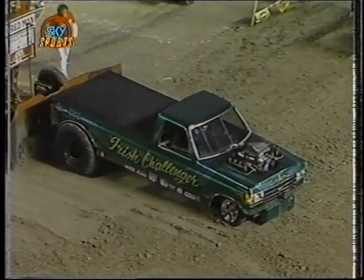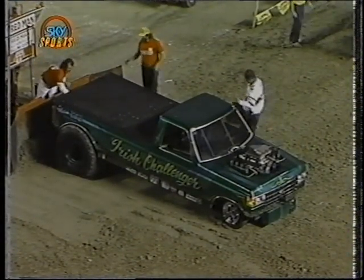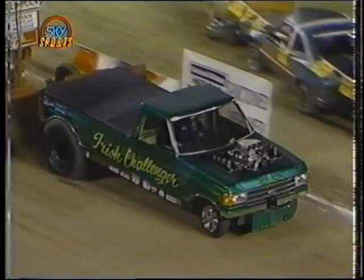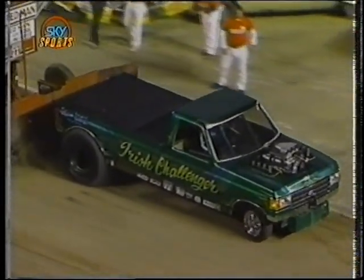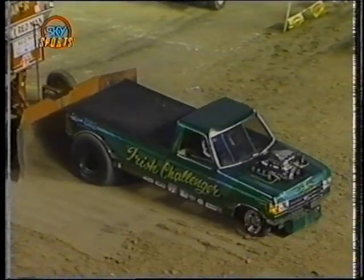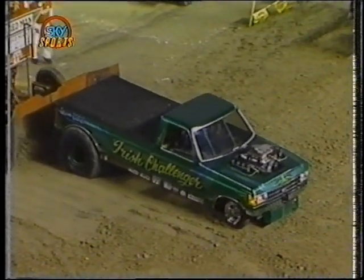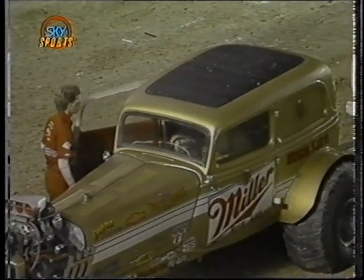Close but no cigar. He does not hit the full pull mark, so the winner is going to be Miller High Life and Steve Jaski. On the replay, this is a good, strong pull from the Irish Challenger, and Dan Walsh will actually finish second today because the distance is 189 feet even. But he needed another 11 feet to force a pull-off, and he couldn't get it.